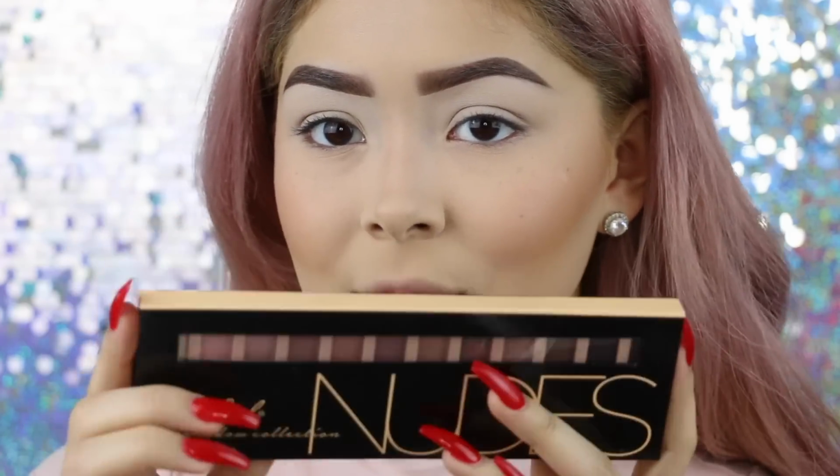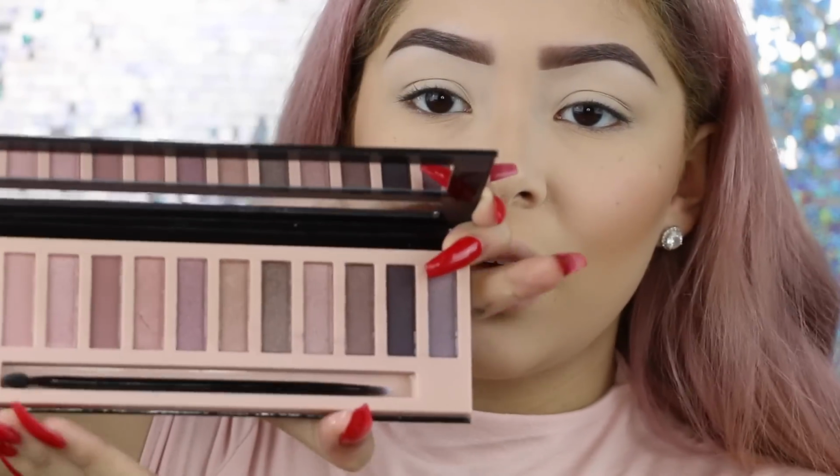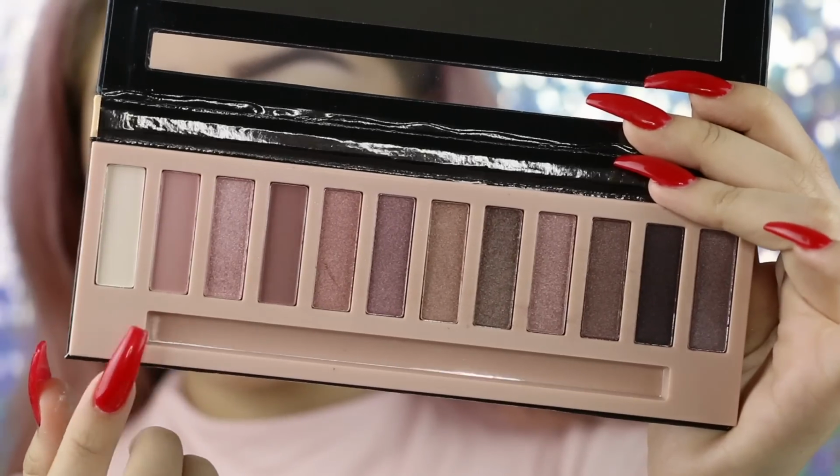So this is the palette I'm going to be using today on my eyes. This is from LA Girl. It's kind of like a dupe for the Naked palette by Urban Decay. This is what it looks like. So we're first going to be going in with this color right here. It's just a super nice muted pinky mauve color.